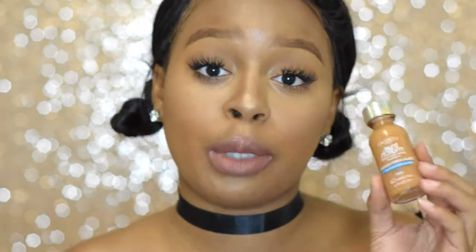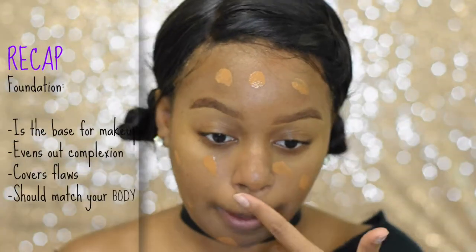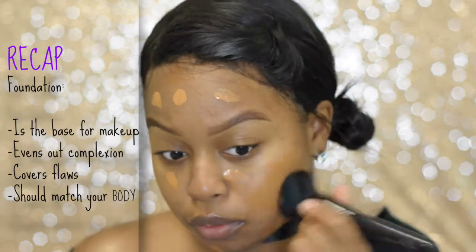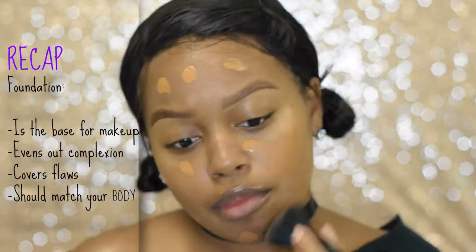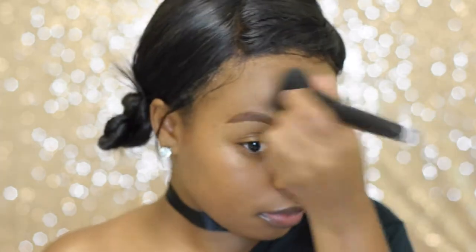The foundation that I recommend if you are a makeup beginner, whether you are dry or oily, is the L'Oreal True Matte Super Blendable Foundation. This is the first foundation I ever tried when I first started doing makeup, and I still love it till this day. I feel like it is a must-have staple for anyone who is starting off, who is brand new to the game, girl. And the best part about it is it costs, I think, $7 at any drugstore. Walgreens, Walmart, CVS, you name it, they should have it.